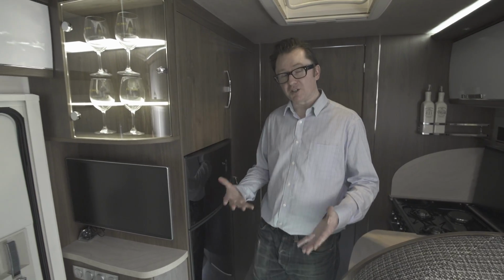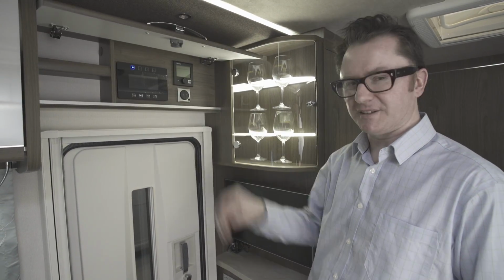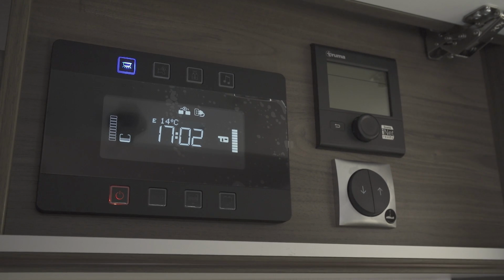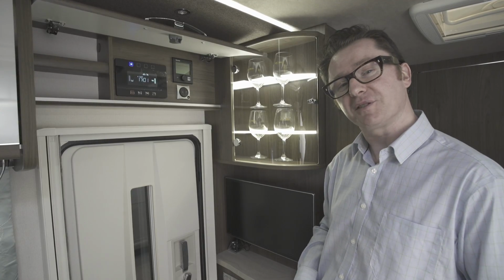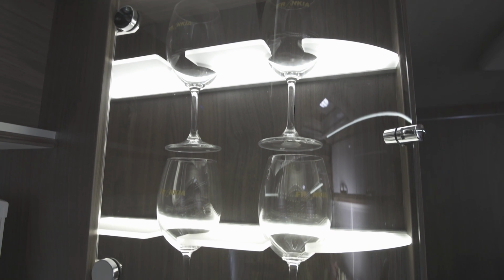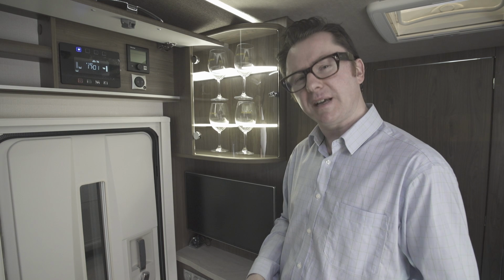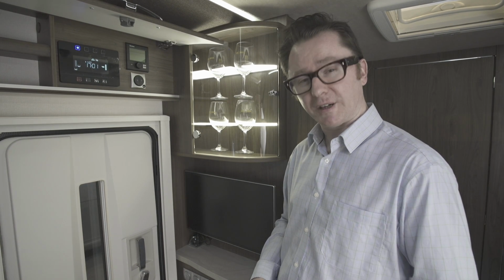And the luxury theme continues here in the midships area. Don't go looking for any pesky controls mounted on pieces of wood in a van like this. Oh no, they're behind a locker door. Very tastefully done. You'll find the master control panel there and the controls for the Truma heating above the controls for the bed. And next to that, this cocktail cabinet with engraved stemmed glasses to toast your good fortune earning a vehicle as amazing as this. And I'll drink to that.